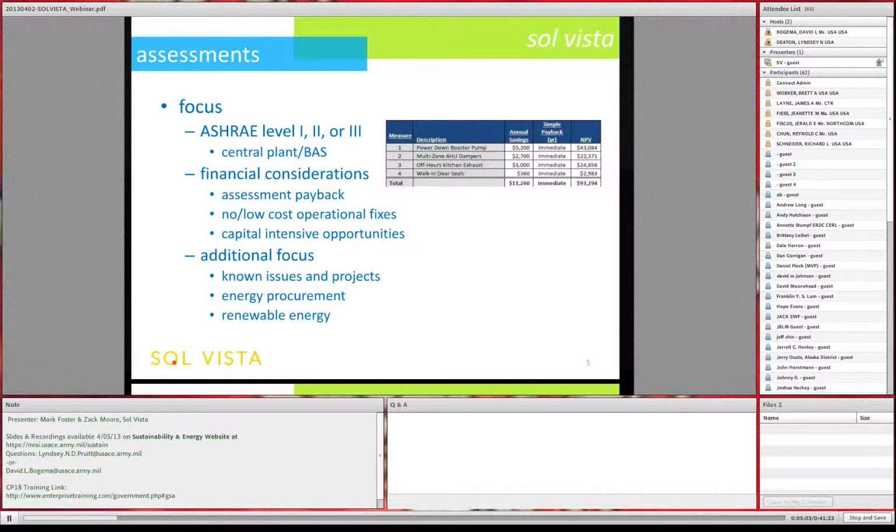Moving into the financial considerations, the way that we break down our analysis is we always first want to make sure that the assessment itself is looked at as a return on investment. We don't want to just produce reports for no good reason. So stepping into the assessment, we need to make sure that we have an operations and maintenance focus to identify measures on site that are quick fixes and have immediate payback. To that end, we break up our energy conservation measures into no- and low-cost fixes and capital-intensive opportunities.